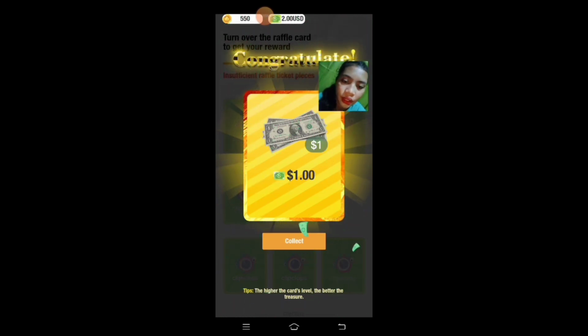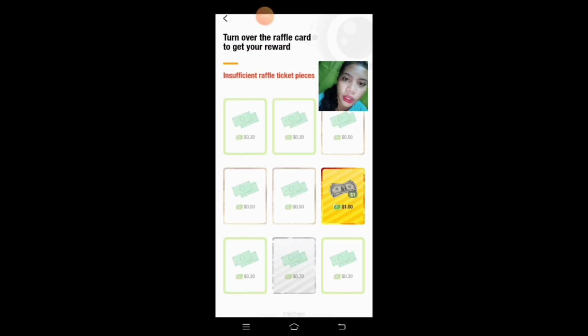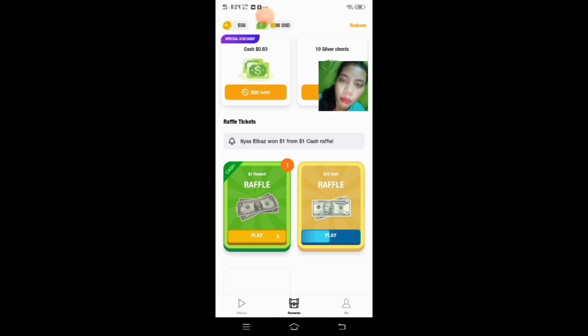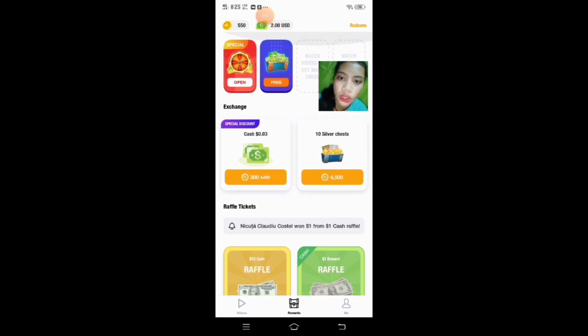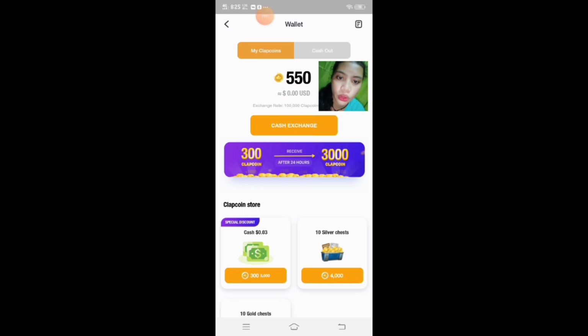$1. Ayan. Collect. So, may $2 na po tayo sa ating account. Ayan. Nasa taas. $2 and 550 clap coins. So, yung clap coins is exchangeable into dollars. So, every 100,000 clap coins is equals to 1 USD. 1 US dollar.